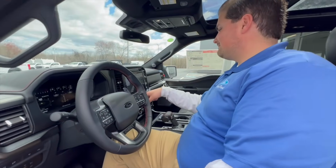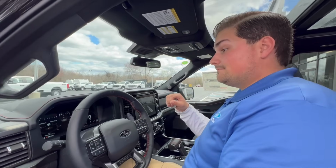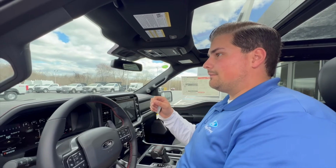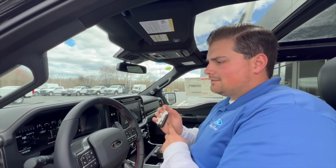But on a serious note, it looks good. The moonroof is absolutely disgustingly dirty in the back. You see how dirty it is? Everything's dirty on it right now. Yeah, the pollen. Fresh off the truck, boys. How old is this truck? When was it built? It was probably built a couple weeks ago. She's fresh. We just got it last week.